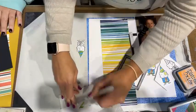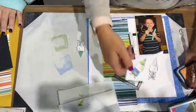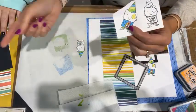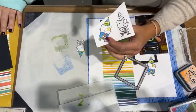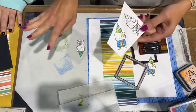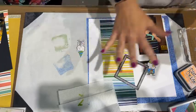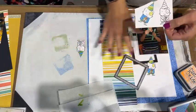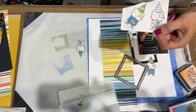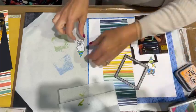Okay, I'm going to clean that off. So that was as simple as that. Like I said again, stamped it with black archival ink, and I colored the image in strictly with my ink pads. No special markers, watercolor, pencil crayons, anything. I chose just my ink pads because I also knew I was going to be using these colors to stamp on the layout. So I wanted to coordinate, right, with the coloring in of the image with the inks I'm going to be using on the layout. Okay.